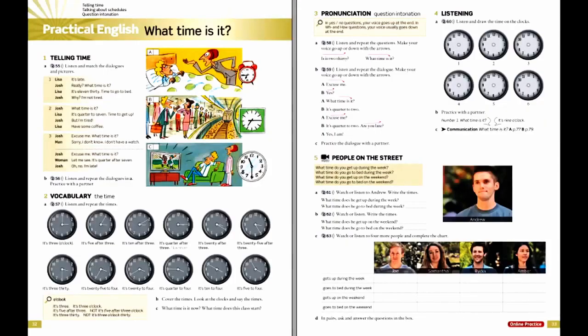2.55. 1. It's late. Really? What time is it? It's 11:30. Time to go to bed. Why? I'm not tired. 2. What time is it? It's 6:45. Time to get up. But I'm tired. Have some coffee.